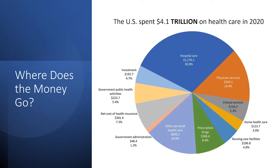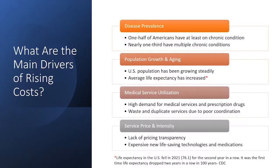Now, based on this pie chart, you can see how much we're spending. So why are we spending so much? What are the main drivers of rising costs? Well, the first is that people are sicker. Half of Americans have at least one chronic condition, and a third have multiple chronic conditions.